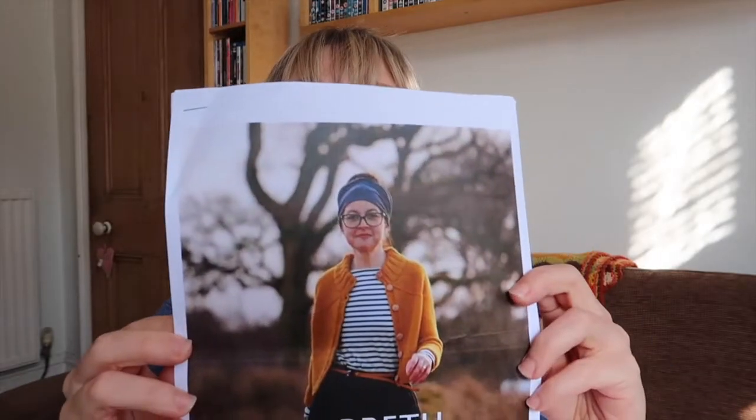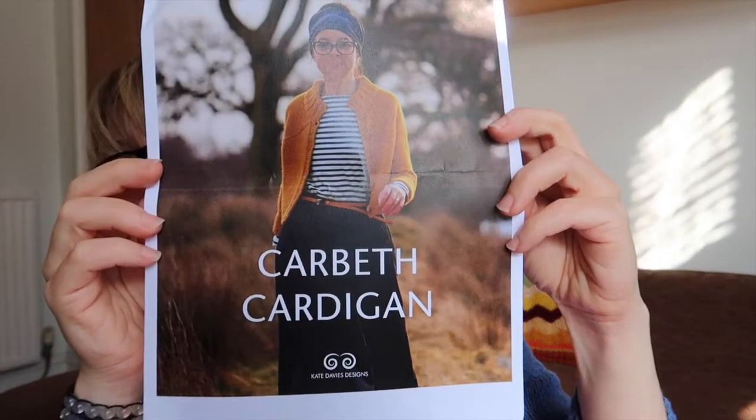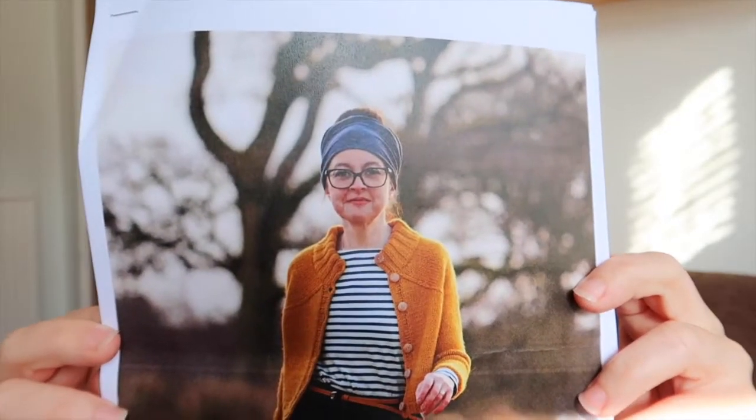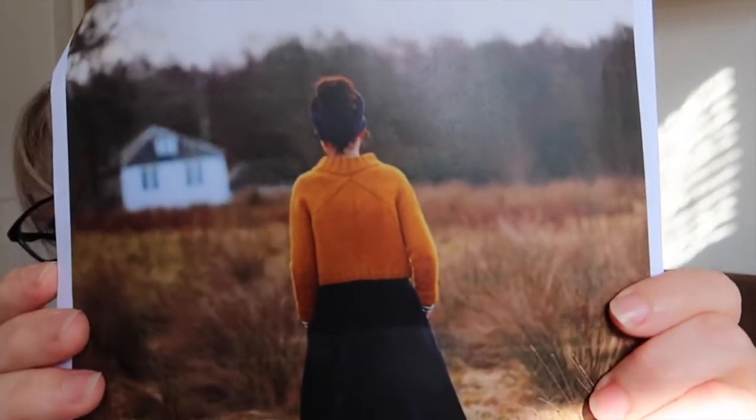So I am doing the CARBETH cardigan by Kate Davis. So it's this little joy, CARBETH cardigan. I think there's a sweater version of this as well. And let me just show you the back because the shaping is really nice. Here we go. I love that shoulder shaping at the back.